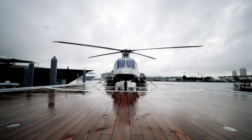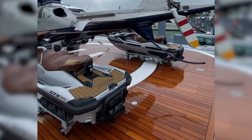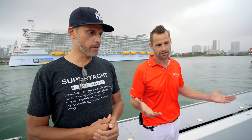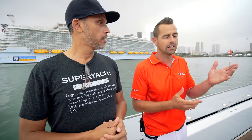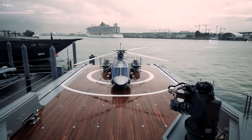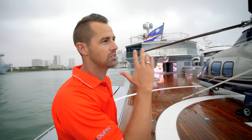Heli deck. Got double jet skis here. GTX 300s, limited editions, the 2019 model. Latest jet skis. The things are amazing. Fully certified heli deck here with a D value of 13. As you can see, the bulwarks are down now, so that opens up that heli deck completely. And once we're finished with heli operations, we can raise those bulwarks, bring our tenders on, and away we go.